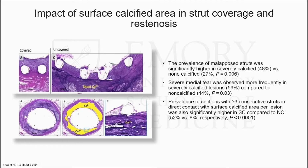They looked at the prevalence of malapposed struts, which was significantly higher in the severely calcified group than in non-calcified stents. They also found that severe medial tear occurred more frequently in the calcified lesions compared to the non-calcified lesions. And the prevalence of sections with 3 or more consecutive struts in direct contact with surface calcified area per lesion was also significantly higher. They proposed that this might be a reason why restenosis or stent failure as a whole occurs.